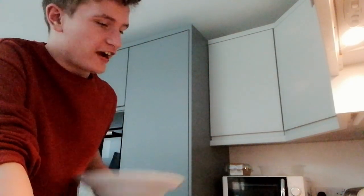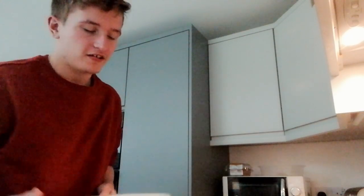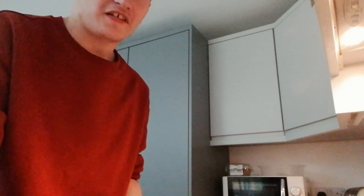Okay, I keep calling it curry even though it's not curry, it's veggie tikka masala. I've never actually had tikka masala before, but I'm having it today. It's time to serve up now, which I'm very excited about. I just want to eat this so much. I've got rice here and the masala, which is simmering but ready to serve. I'm going to serve it on the plate.